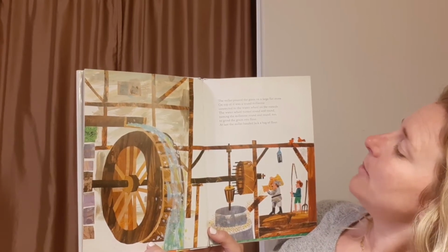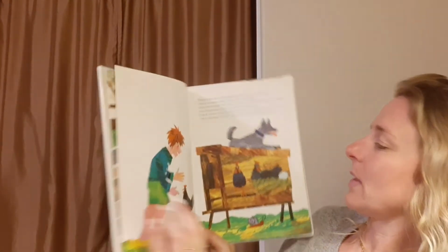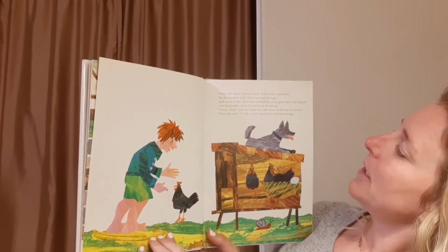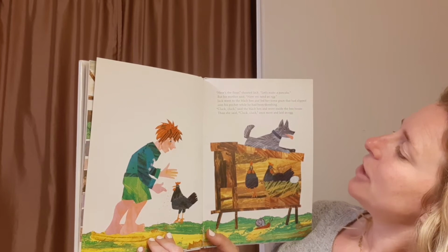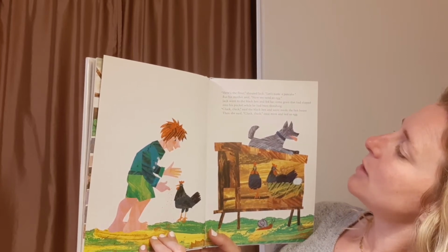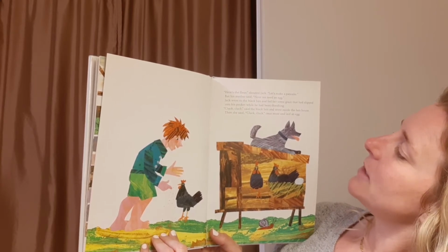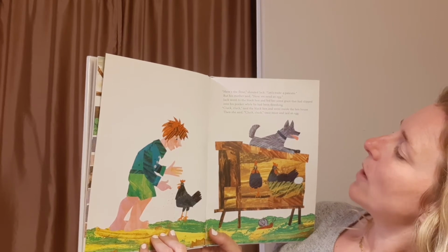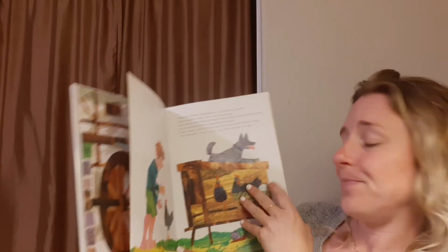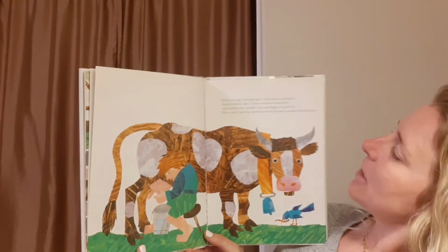At last, the miller handed Jack a bag of flour. "Here's the flour," shouted Jack. "Let's make a pancake." But his mother said, "Now we need an egg." Jack went to the black hen and fed her some grain he had slipped into his pocket while he had been threshing. "Cluck, cluck," said the black hen, and went inside the hen house. Then she said, "Cluck, cluck," once more, and laid an egg. You see the egg right there? So he got an egg from the hen.